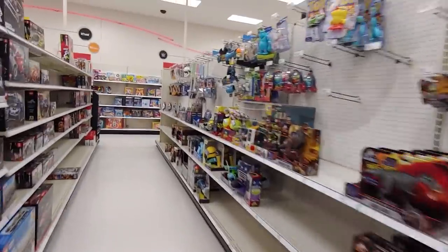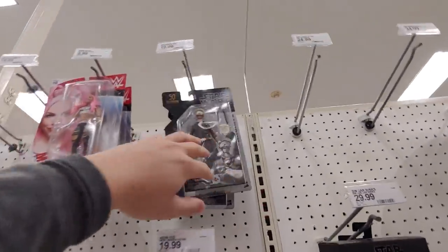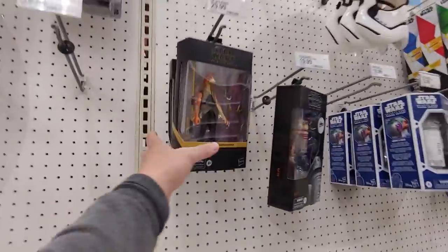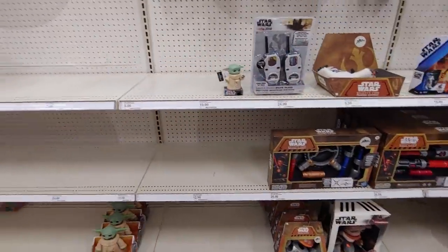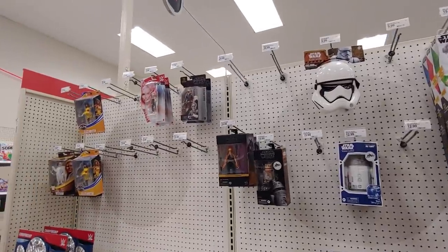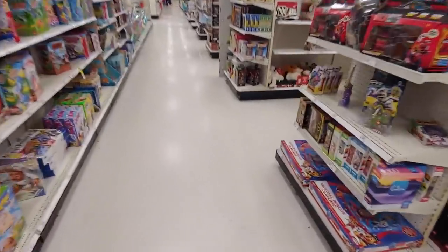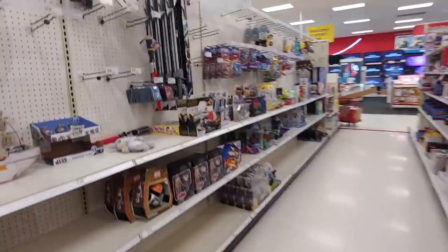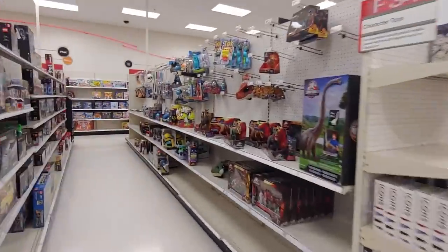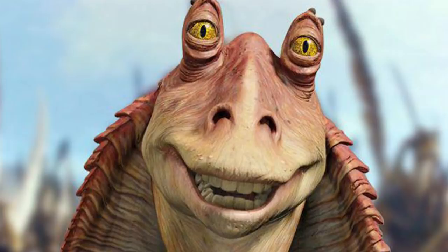Alright, let's see some new Black Series. Oh man, I'm too late, of course, to get Jar Jar, once again. Man, it's gonna be hard to find Thrawn and Commander Cody. They probably just stocked yesterday, maybe this morning. Alright, what's there? Any new Black Series? Of course not. Just Jar Jar. Alright, please let there be some new Black Series. That'd be wonderful. No, just a couple Jar Jars. These are called Jar Jar Binks.